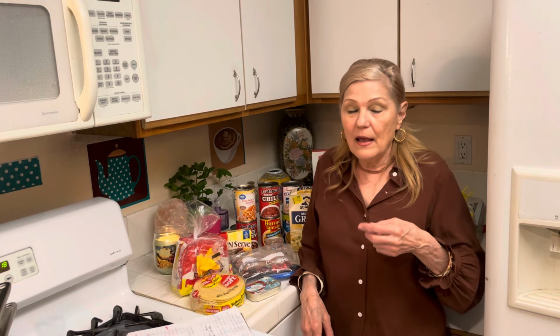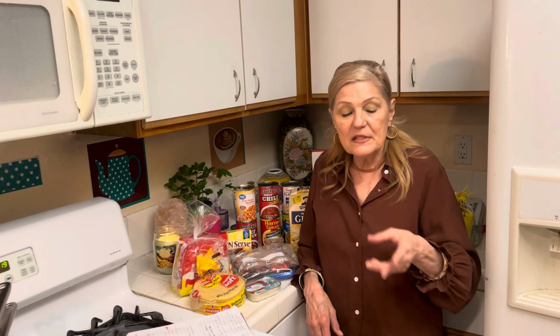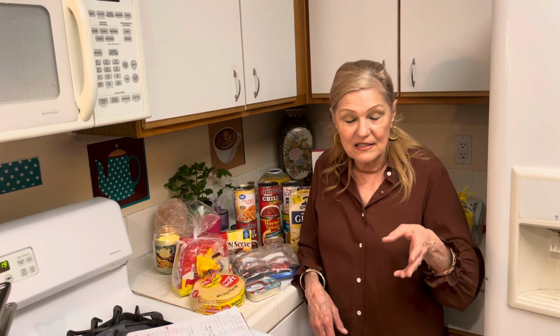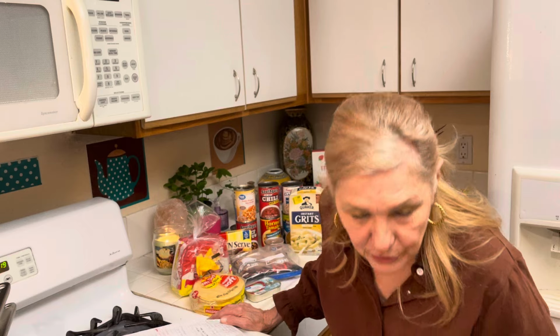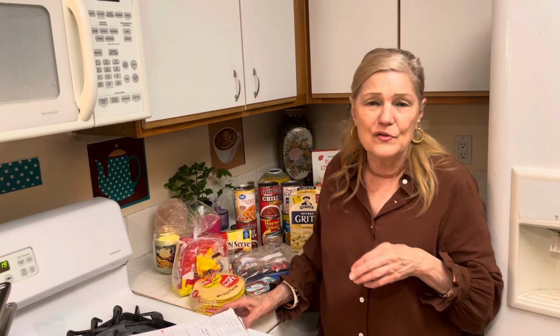Like today I bought 2 packages of seeds. Those, I used to be able to get for 25 cents a package. That would have been 75 cents. Those were $1.44, so $3.50. So that's why when they tell us it's up 3% inflation, that is not true.